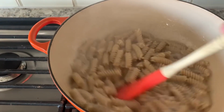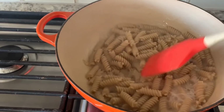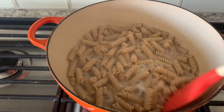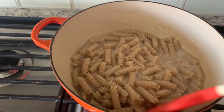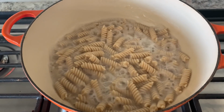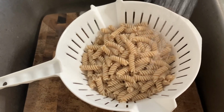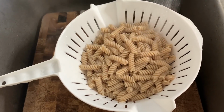All right, so this looks like it's done. It's getting all frothy, like brown rice pasta can get once it's about ready. So I'm going to strain this, and we're gonna put together our salad. I'm gonna make this kind of like a fresh bean salad, if you will.